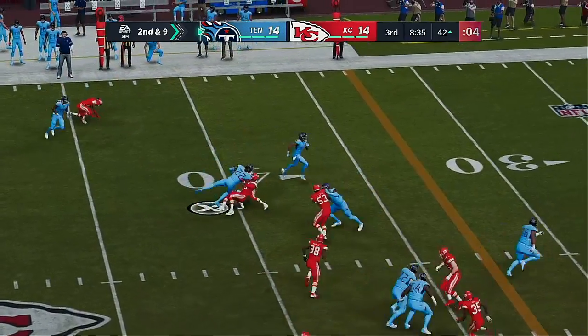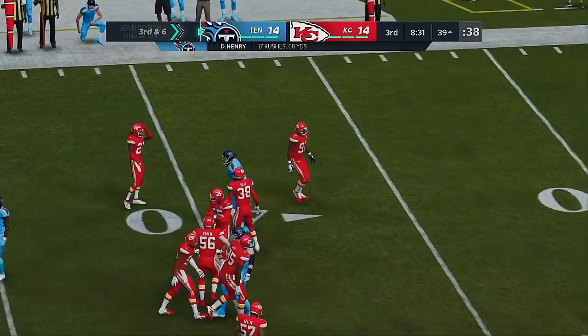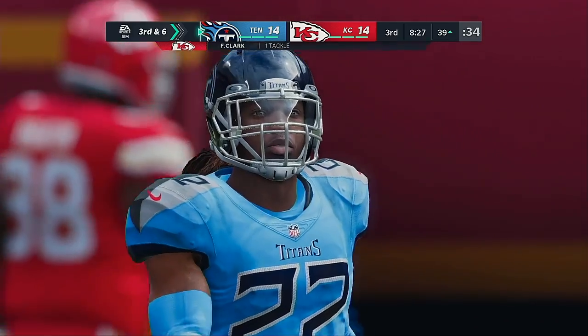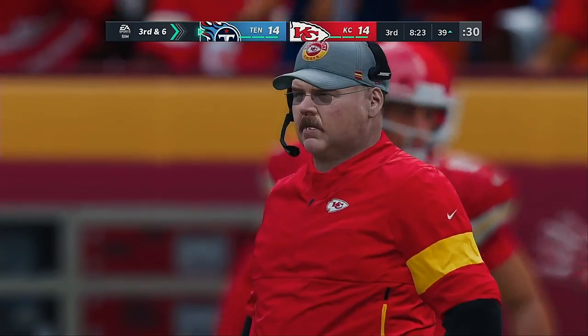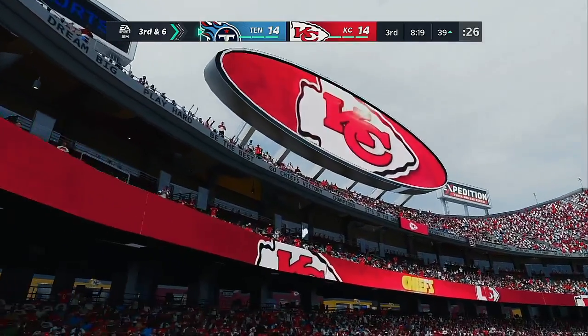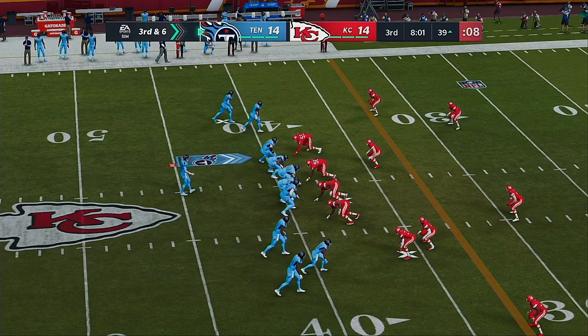Tannehill gonna turn and give this to Henry. And he'll take it inside the 40 to the 39-yard line. Give him 3 yards, and now they're left needing a conversion here on 3rd and 6. Well, that's not a run that's going to make any of the highlight tapes, but they've been moving it well all game on the ground. This is another one that keeps them moving forward. The line to gain is the 33 on 3rd down.